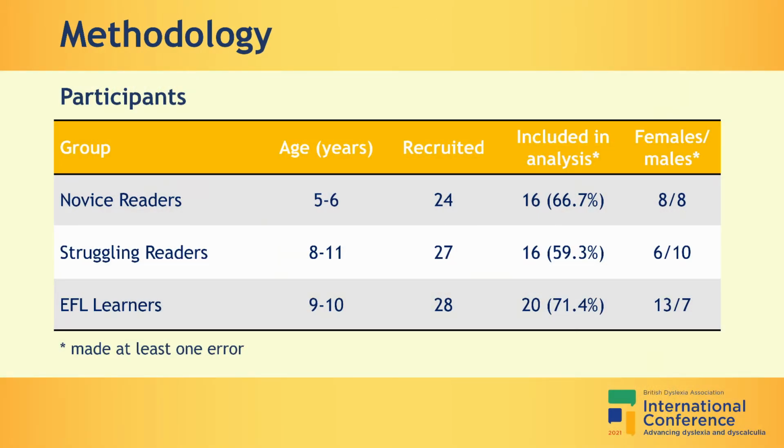So to answer our research questions, we recruited 3 types of children who already were familiar with the Navigal game. Novice readers in Year 1, bridging into Year 2, aged 5 to 6. Children aged 8 to 11 who were identified by their teachers as struggling readers, but who didn't necessarily have a formal learning disability diagnosis. And children aged 9 to 10 in Sweden who were learning English as a foreign language. And only children who made at least 1 error while playing Perilous Paths were included in our analysis, since we were interested in how feedback supported understanding and recovery from errors specifically.